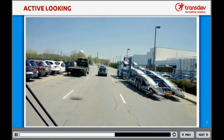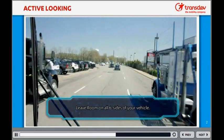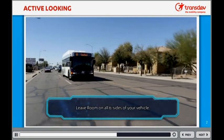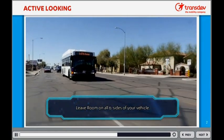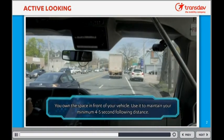The third L in triple LC stands for leave room. You should leave room on all 6 sides of your vehicle: above, below, on both sides, and most important, in front. That space in front of you is yours.